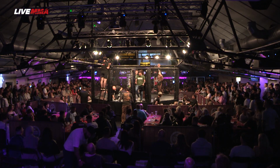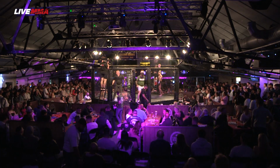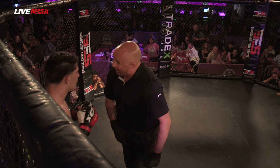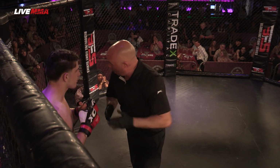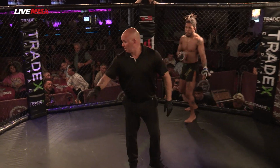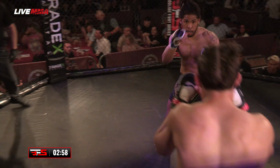Let's see how the second round goes after the first one. Both guys bouncing, both guys still looking very energetic and ready to go. How will they fare in this second round? And here we go, back underway.